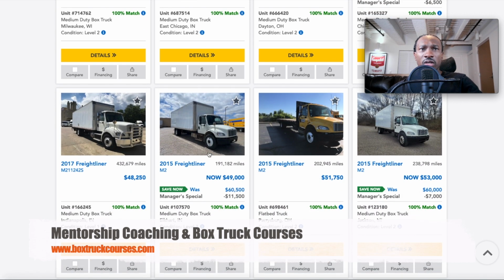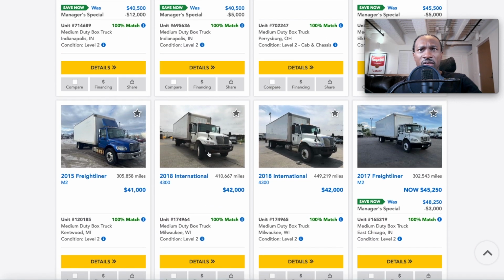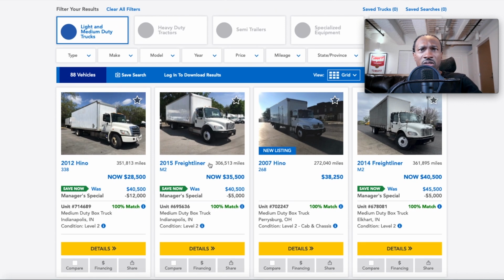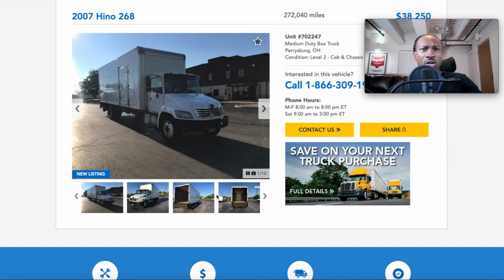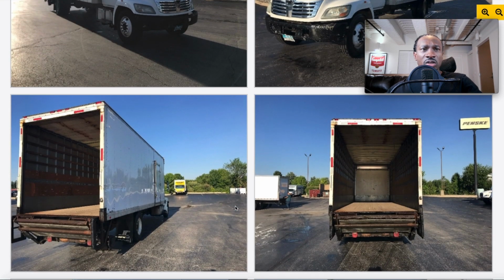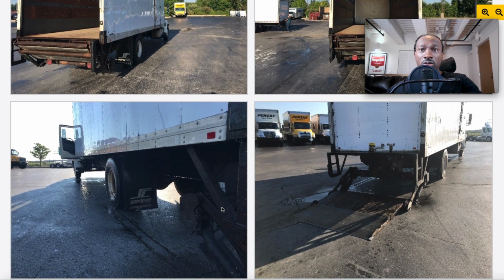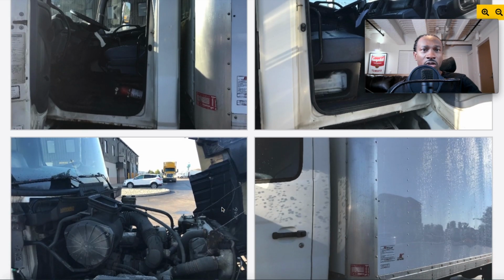We're at about 49. Go down some. Let's see, 45, 42. This one's kind of, miles are kind of high on that one. We didn't look at that one. Let's take a look at it. It's an older Hino. This one does have a lift gate. I don't know if this one is operable or not. Oh, it is operable. So here's an older truck for someone who doesn't mind an older truck.